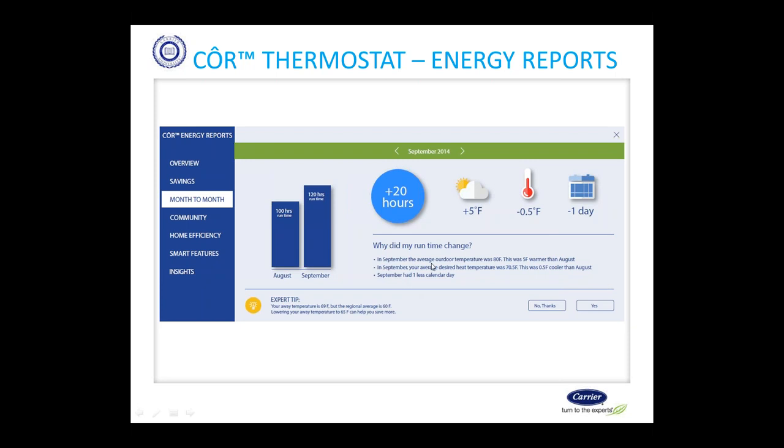And by the way, this is September and August 2014. So if you're comparing to this year, my screenshot is older. So that's why it's not accurate to this year. In September, your average desired heat temperature was 70.5. But in August, you had it set at 71, right? So that was part of the difference. September had one less day than August. So that's part of the difference, right?